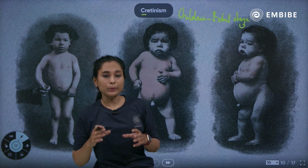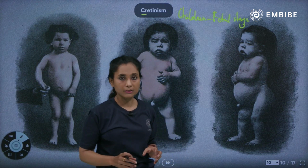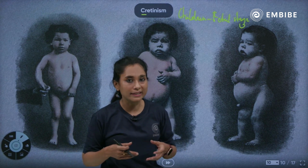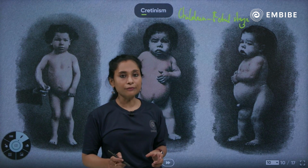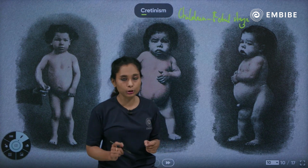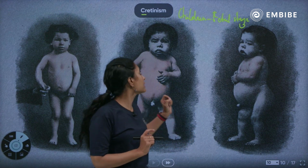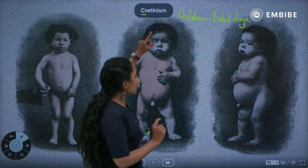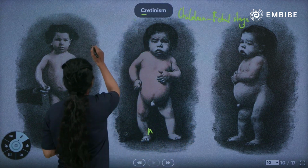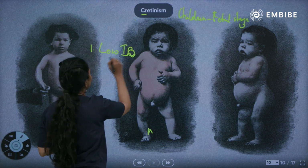If the mother during pregnancy is suffering from hypothyroidism, then she cannot give thyroid hormone to the developing baby. So in the fetal stage, if the pregnant female is hypothyroid, then the kids born will have a disease called cretinism. If you look at this child, the child looks mentally retarded. The child is having low IQ.